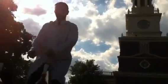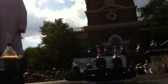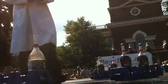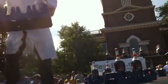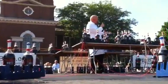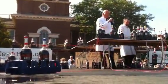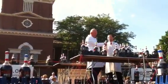3, 2, 1, pull. Everything's identical there except the temperature of the soda. So when you do yours, use nice warm soda. And we have a really warm day today. So all of these bottles have been cooking on this black stage for about 2 hours. And we should get some really nice reactions.